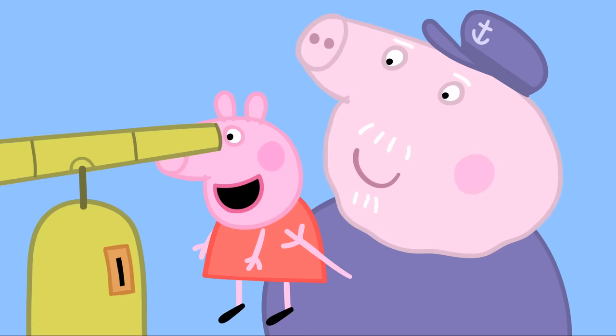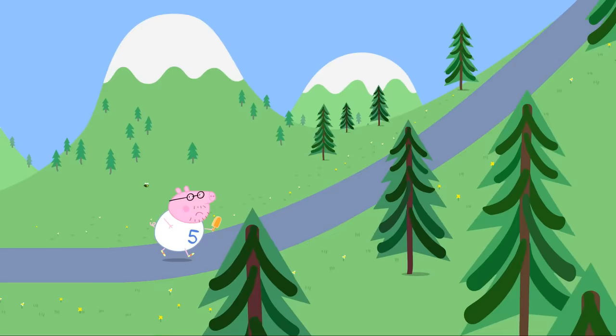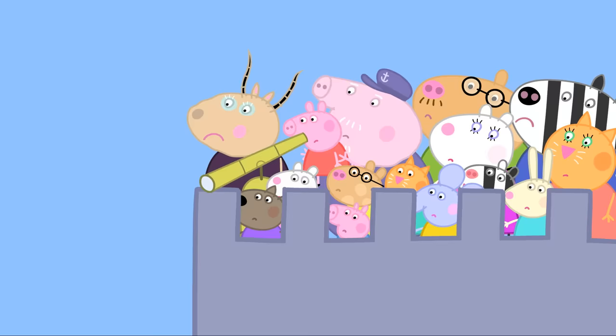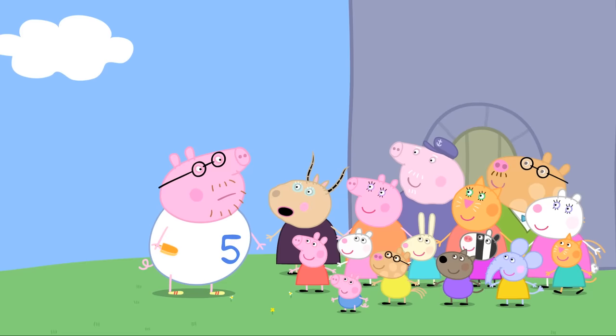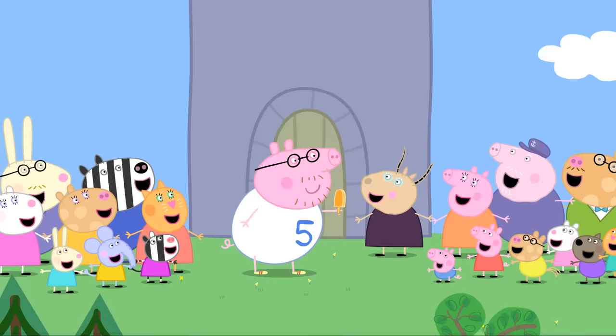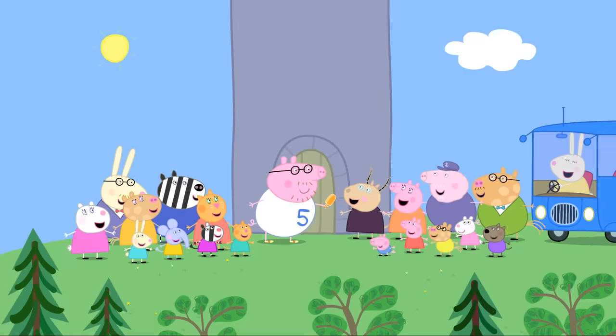Daddy started running again. Really fast. Hooray! Get off! Get off! You can stop now, Daddy Pig. We have enough money to fix the school roof. Daddy Pig has lost the wasp. Well done, Daddy Pig. All that extra running means we've got enough money for a new school bus, too. Thank you, Daddy Pig. You're most welcome.